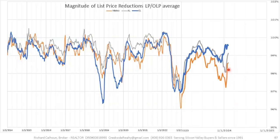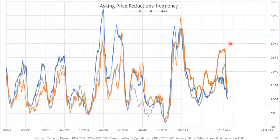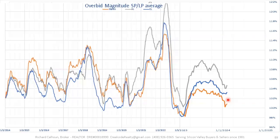This is the magnitude of price reductions, and San Mateo County is doing the biggest, Alameda second, and Santa Clara the least. Frequency, the same sort of order, but here Alameda County and San Mateo County are on top of one another. Also with the drop here at this time of the year, where you're going from the remains of a slow marketplace in 2023 at the end of the year to a fast start. And you can see that happens every single year. The dark vertical line is the beginning of the year. And remember, the horizontal scale changes to roughly half. Although these two are on top of one another, I would almost wager Alameda County is doing a little bit better. Santa Clara County is doing the best with only 10% of the sellers doing a price adjustment.